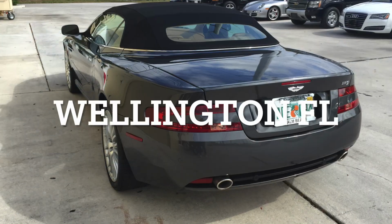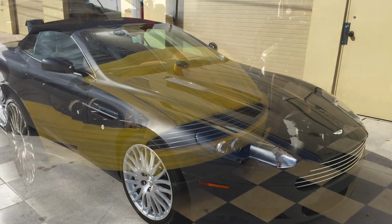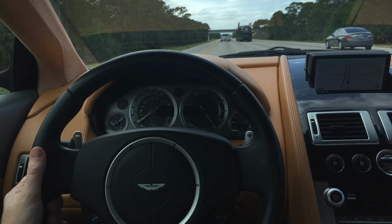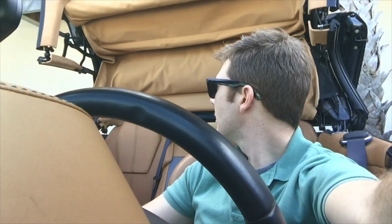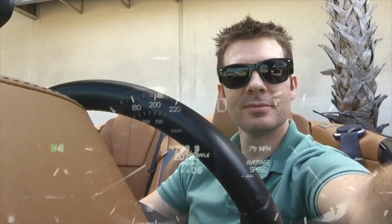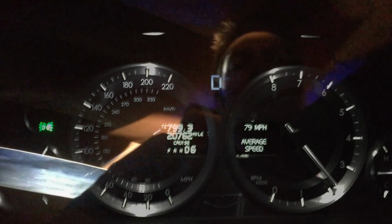I bought the car after looking for about 1.5 years for a particular color combination. I flew down to Florida to check it out, get a pre-purchase inspection done, and then negotiate the final price and drive it home. I did get pulled over about 8 hours into my trip. That was unfortunate. Got a ticket in Southern Georgia. 93. Just trying to make time.